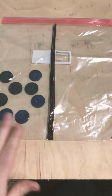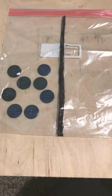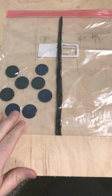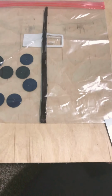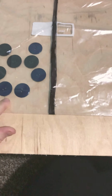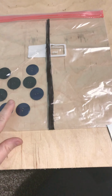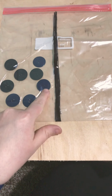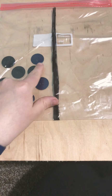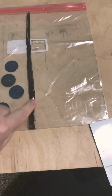Okay, so here's the next thing I want us to do. I have buttons in my bag just because they're bigger, and I think they'll be easier for you to see. But the first thing you're going to want to do is make sure that you have 8 beads in your bag. So you might want to take your beads out and then count them so you have 8 beads in your bag. Can you help count my buttons just to make sure that I have 8? Ready? 1, 2, 3, 4, 5, 6, 7, 8.